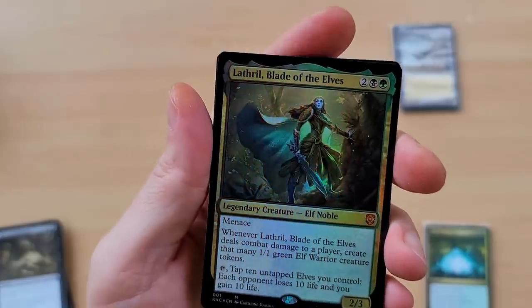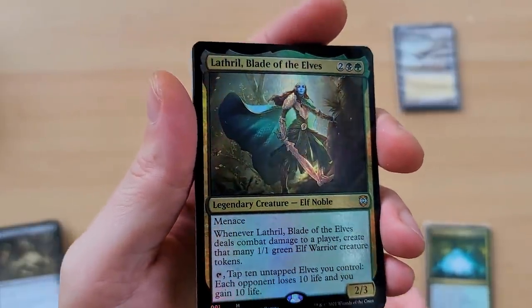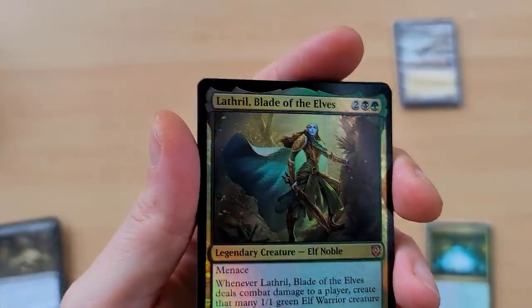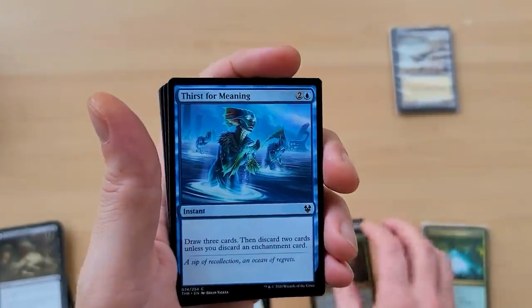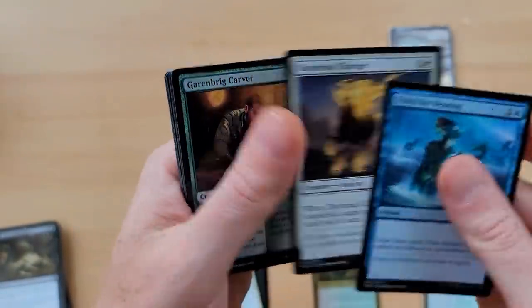I mean, it just came out recently, but that's a really freaking cool commander people are enjoying to play. Man, this is pretty cool. Okay, now I'm getting a little excited. I want to see what all is up in here. We got a lot more to go. Thirst for Meaning, Daybreak Charger. Okay.